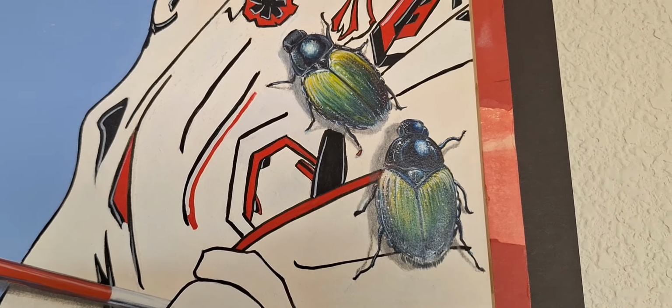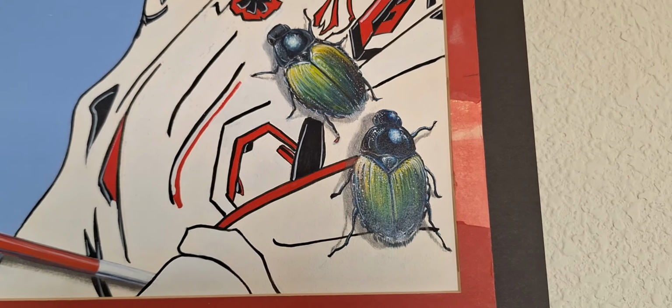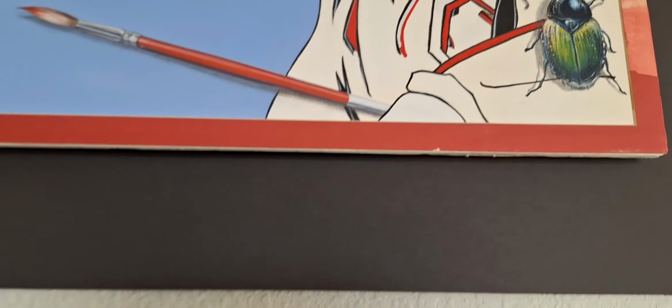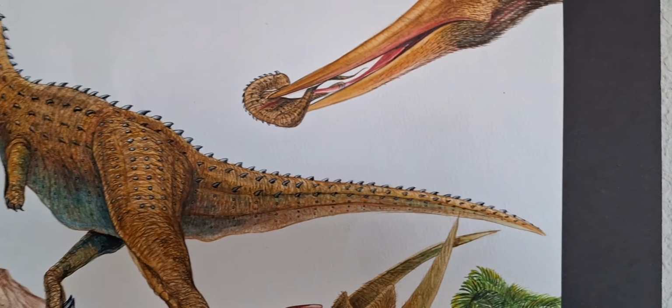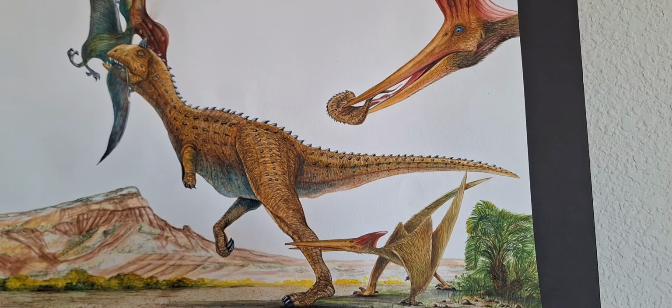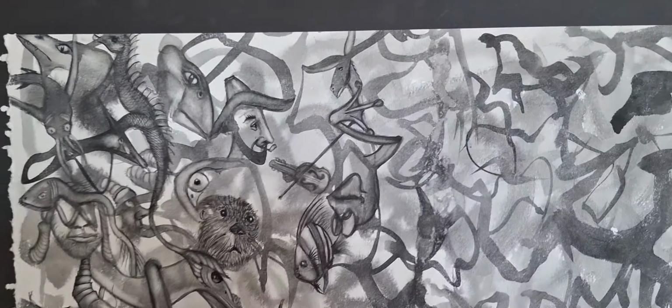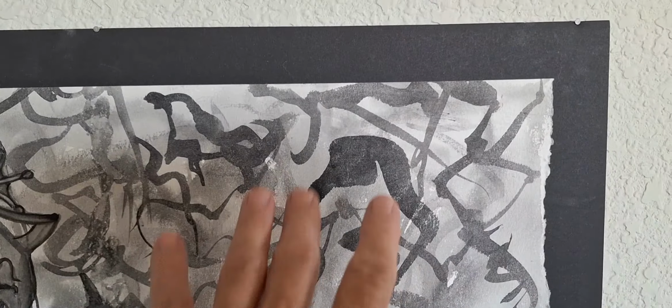So these insects, one of them doesn't have antennae, and one of them is missing a leg, and it just makes entomologists crazy. Another watercolor, some of that stuff is pretty crazy detail. Again, we had a Carnotaurus at the museum, and then this is that crazy one that started off as scribbles, and then I try to see what I can make out.